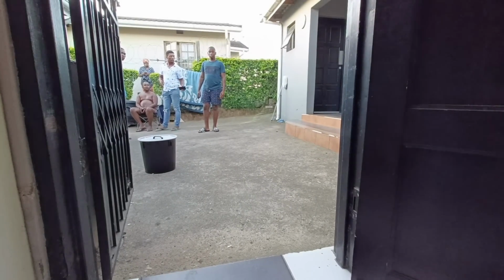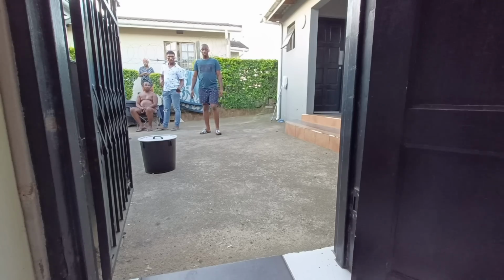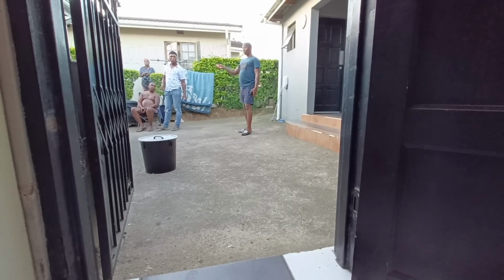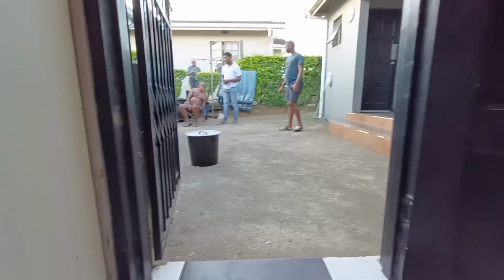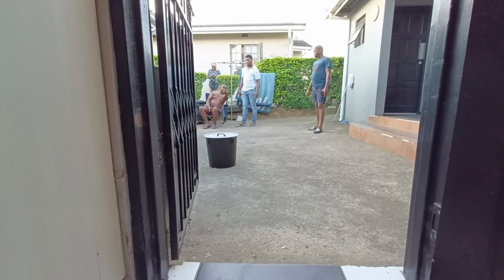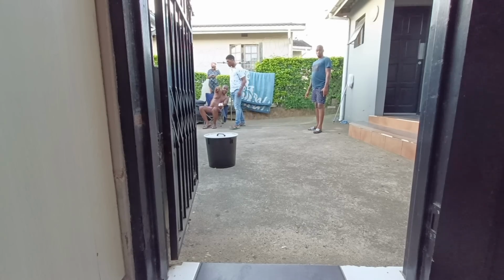Was the door standing open? Is that how he got in? Yes, the door was open. Did you actually see him getting in, or did you only discover it? No, when I went inside, it was already inside. I did not see it while it was coming in. Okay, but it was behind you, and under this table here. Yeah, the same one.